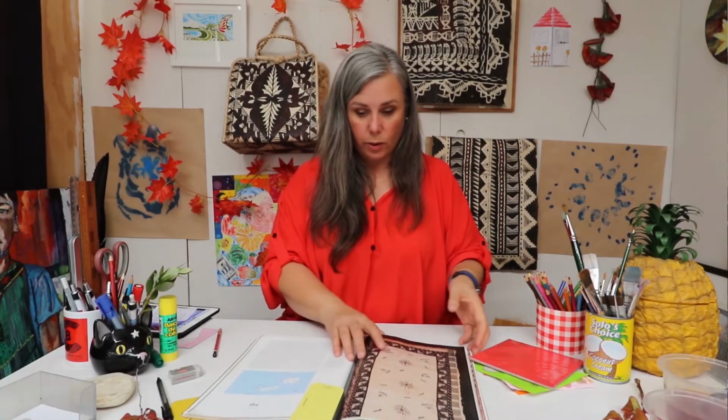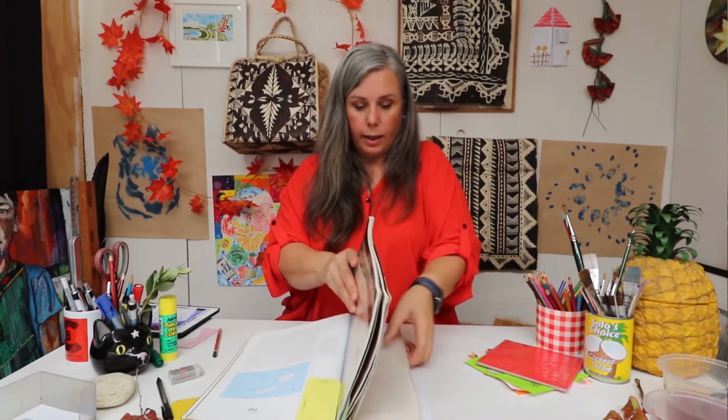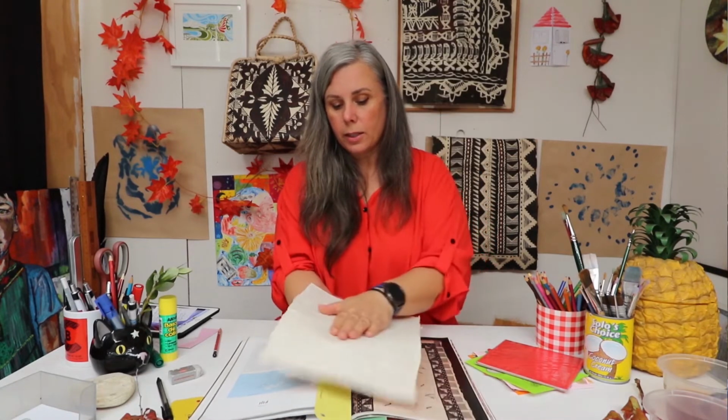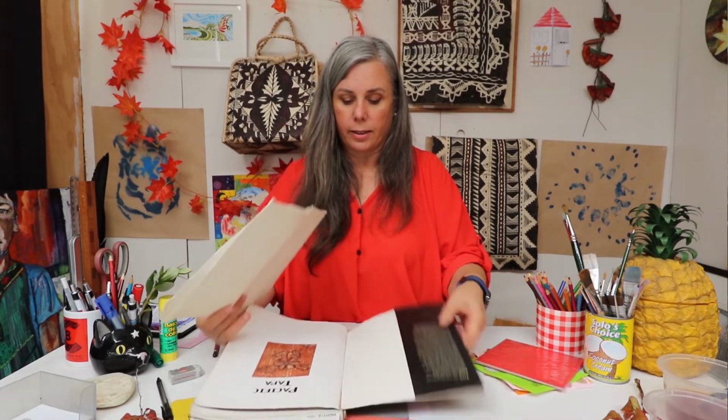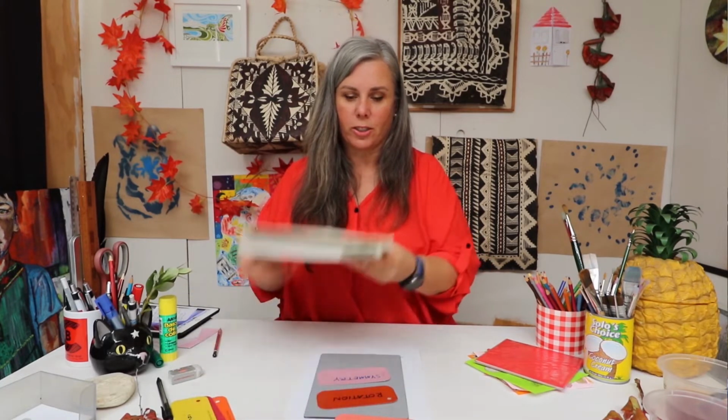They've all done it on the same materials though, and I have a sample here, and this one is from Fiji. It's called masi, and it's bark cloth that takes a long process to make, a lot of soaking and beating of fibres to create that. You need quite a lot of technical knowledge to know how to make that.